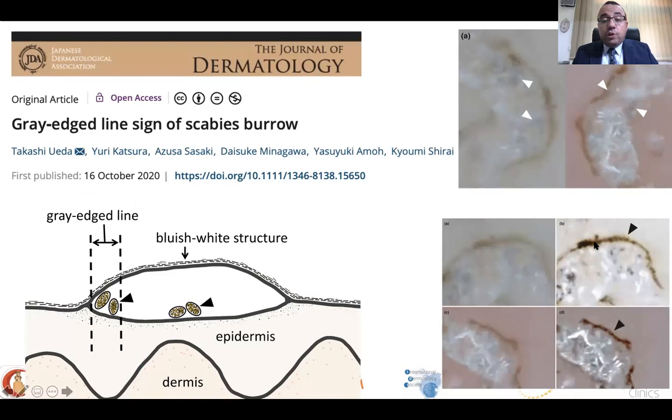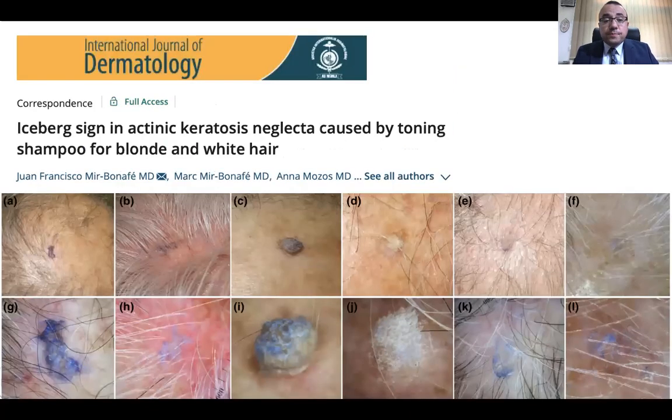And to explain that, we read that paper, which was published by Yuda et al., and they mentioned that this is due to the melanin, which is present in the excreta and fragments of the female Sarcoptes scabiei. So based on its depth, it will show in either a gray or a bluish color, and this is more dark at the periphery because it's in close proximity to the stratum corneum.